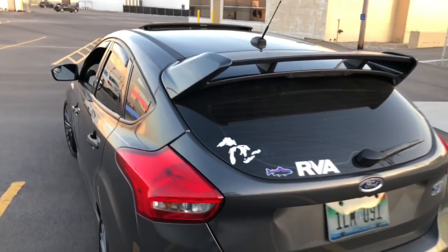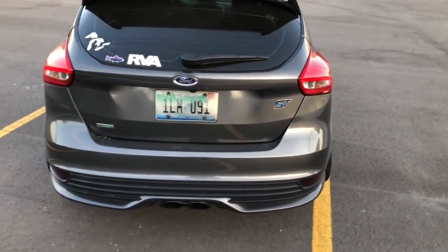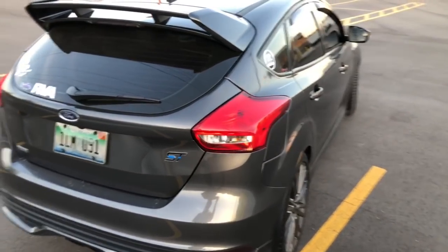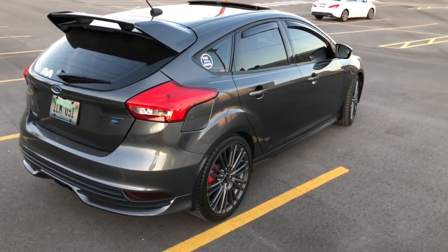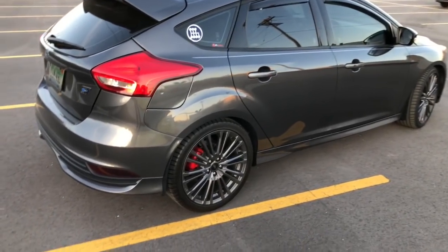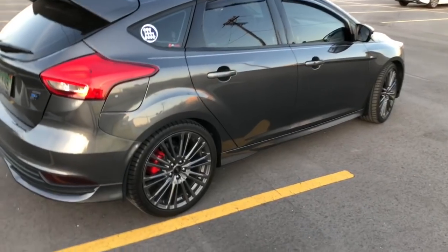Again, I'm not trying to be an RS, just the RS has nicer counterparts from the ST, and a lot of the ST guys are starting to find this mod, and they are starting to do it, which I'm not the only one anymore, but it's still pretty cool to have, and I really do think it makes the car look really nice. But that's about it as far as visual mods.